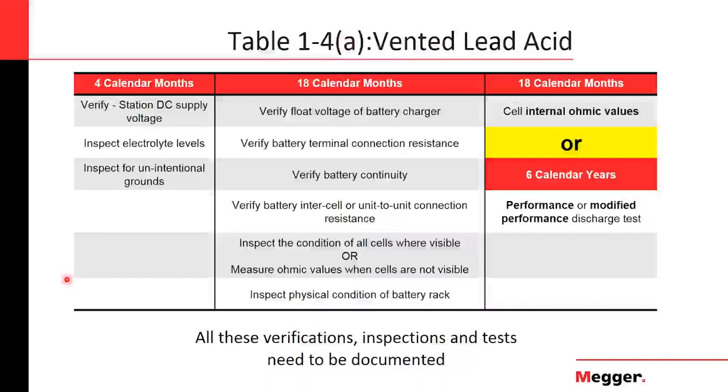Then every 18 calendar months, you again do a voltage verification of the float voltage of the battery charger. You also need to verify the battery terminal connection resistance, using a basic low resistance ohmmeter or digital low resistance meter. Also, you need to verify that there's battery continuity. You want to be sure that the battery is not open or short-circuited. So a basic multimeter measurement can give you this value. It's just a confirmation that there's a circuit across the battery.